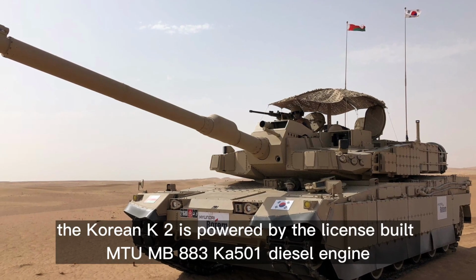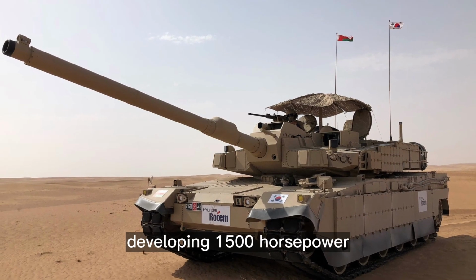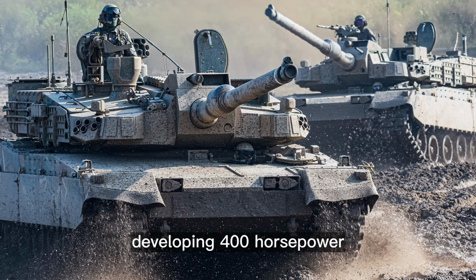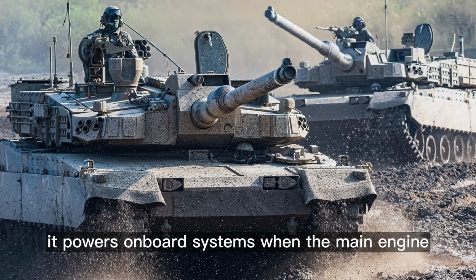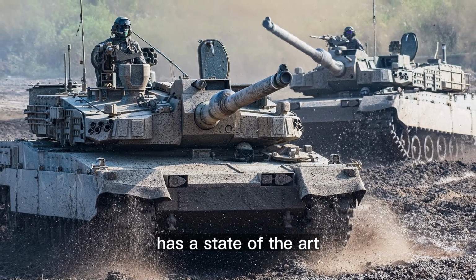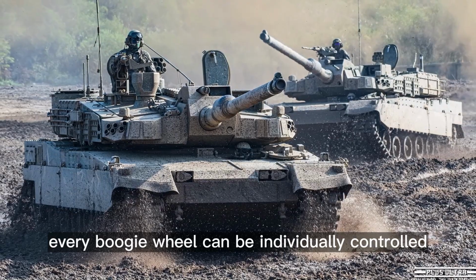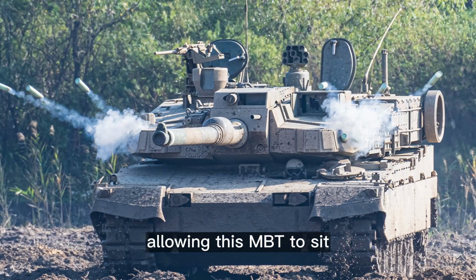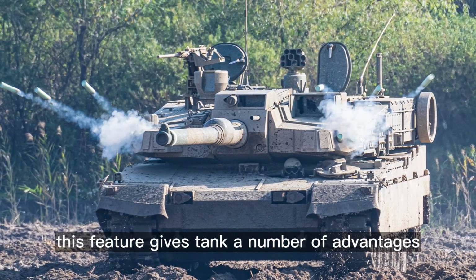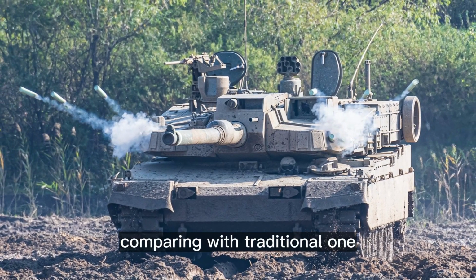The Korean K2 is powered by the license-built MTU MB883 Ka501 diesel engine, developing 500 horsepower. There is also an auxiliary gas turbine power unit, developing 400 horsepower. It powers onboard systems when the main engine is turned off. The K2 Black Panther has a state-of-the-art semi-active hydropneumatic suspension. Every bogie wheel can be individually controlled, allowing this MBT to sit, stand, kneel or lean in any direction. This feature gives the tank a number of advantages. Furthermore, it is claimed that such a suspension system is easier to maintain compared with a traditional one.